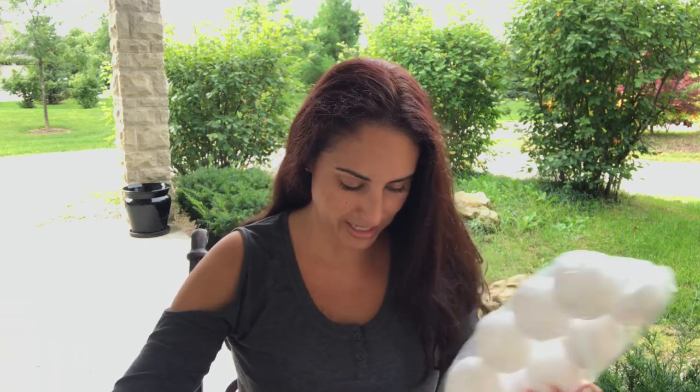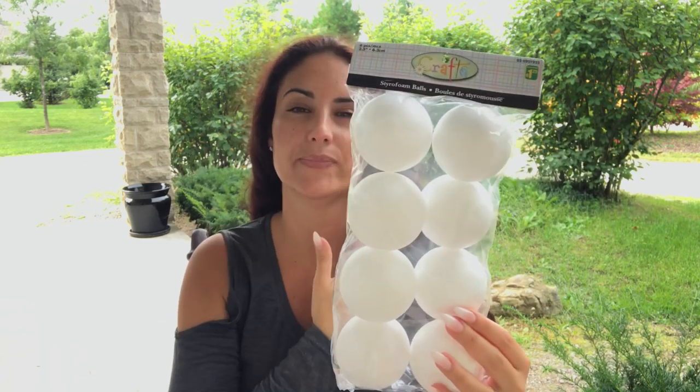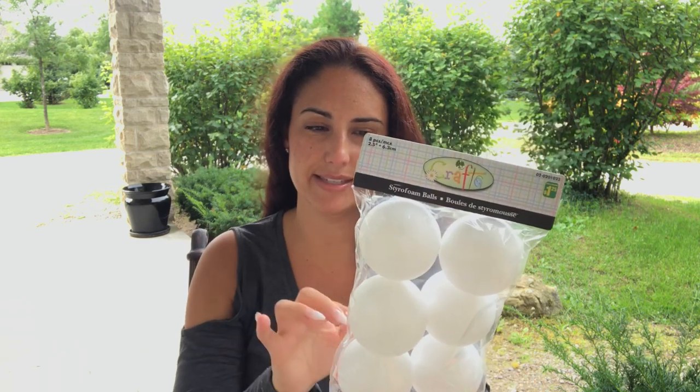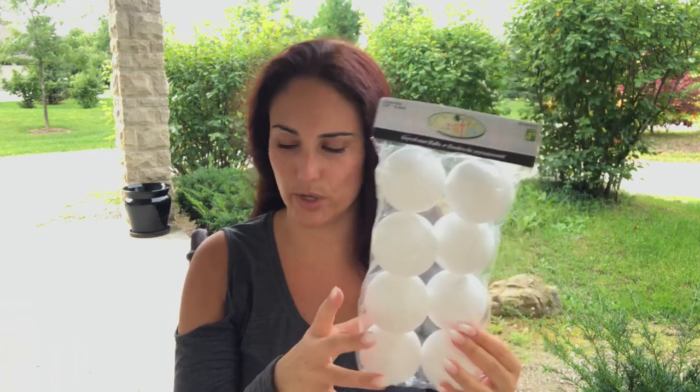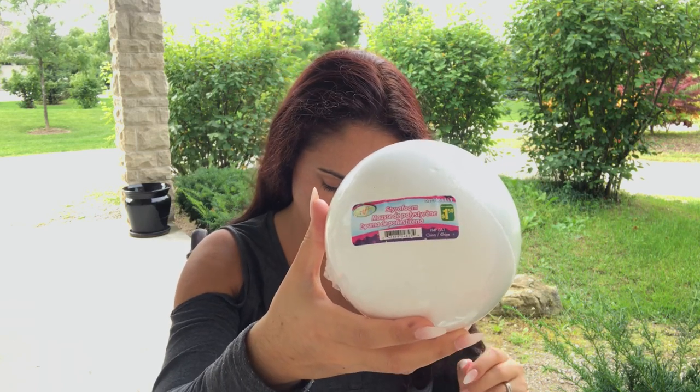Along with some other goodies were these craft styrofoam balls. And for $1.25, you get 8 of them. So this is a really good find because I think Dollar Tree might carry some, but it might only be six balls or so for the same price. And then I got one of the very large styrofoam, $1.50 for this one here.